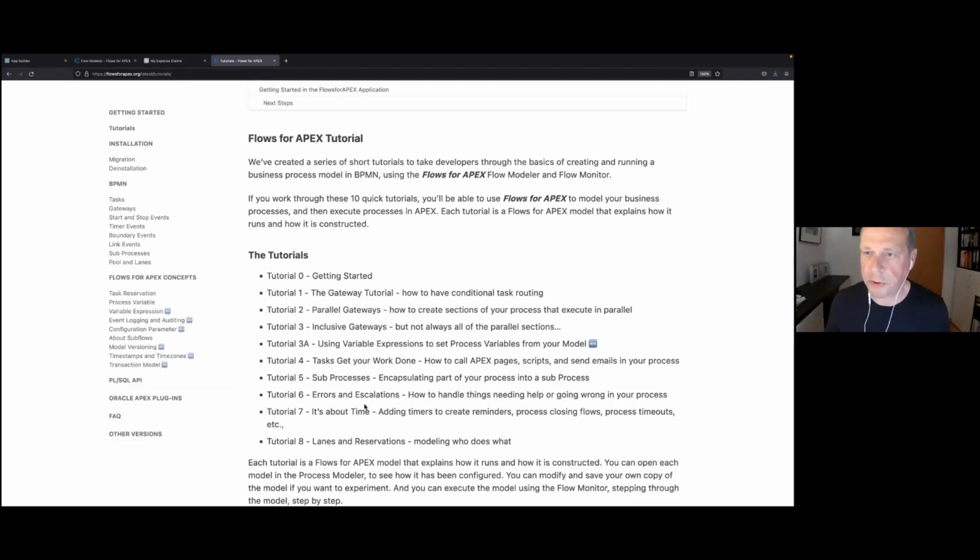There are two more questions, Niels, so let me read them. Regarding attachments, where are the files saved? Blobs in DB or in file system?